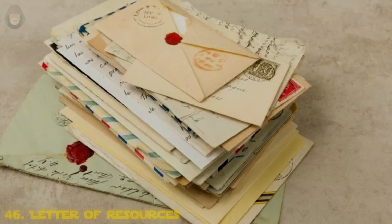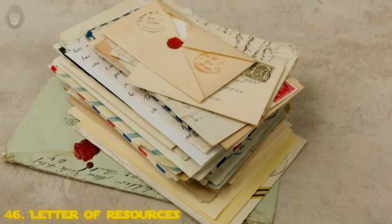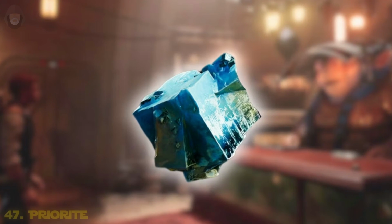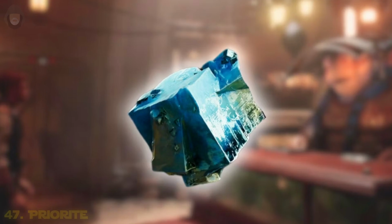Number 46, the Letter of Resources. In the New Republic, letters of resources served as an alternative currency to credits, printed on durable plastic, but their value was not universally recognized. Number 47, Priorite. A very precious mineral, this was used as a form of currency in a trader's store on the planet Koba.